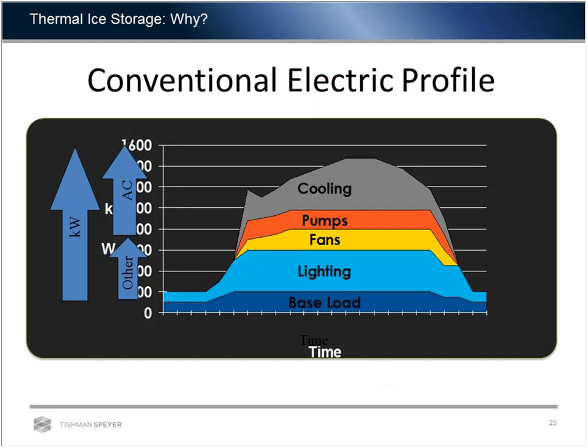You can observe very flat profiles for things like your base load, that's 24/7. Lighting, some of it's 24/7 but has less variation. Your fans, pumps, and cooling are much more variable in the use of electrical loads while cooling the facilities. So as it gets warmer outside, with the sun bearing down on the buildings during the course of a shoulder or summertime season, it is important to keep our tenants happy and the building cool, so our systems increase their impact in cooling the building.